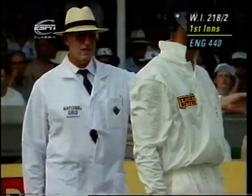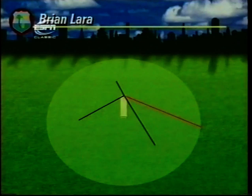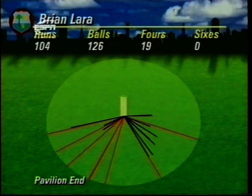Well, if you're talking about gifts, there's one. Richardson, it's easy on that. It's a poor delivery from Mike Watkinson. That's what Lara has done. That's at the Radcliffe Road end. And again, there's a preponderance of scoring strokes behind point, around to, well, just in front of point.